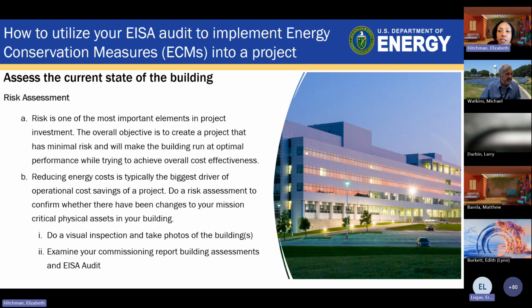Next, assess the current state of the building. Risk is probably the most important element, right, of any project investment. Knowing what the risk is. The overall objective is to create a project that has minimal risk and will make the building run at optimal performance while trying to achieve your overall cost effectiveness. That's really key, cost effectiveness. Reducing energy costs is typically the biggest driver of operational costs of a project.